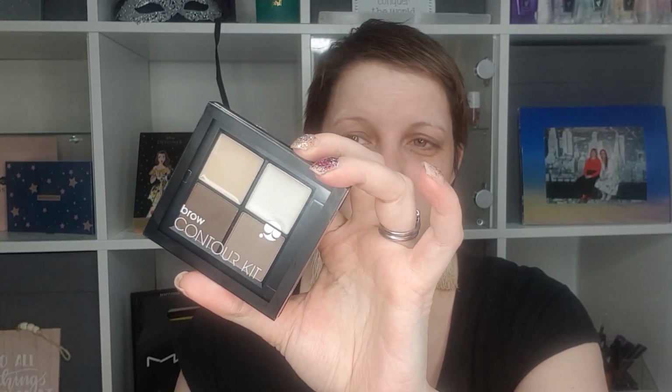So this is the brow contour kit. I was given this and I believe it was from Superdrug. Okay, I'm back and my brows are done. At the moment, what I notice is the colour on this is nothing like the colour it looks in the pan. This looks like it's going to be a really nice dark cool tone brown, and it's absolutely not. It's really warm. It's the wrong colour entirely for my brows. My eye primer I'm using, oh my gosh, my brows have completely wiped off already.